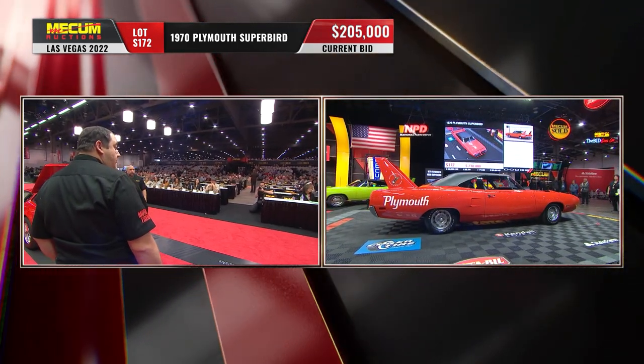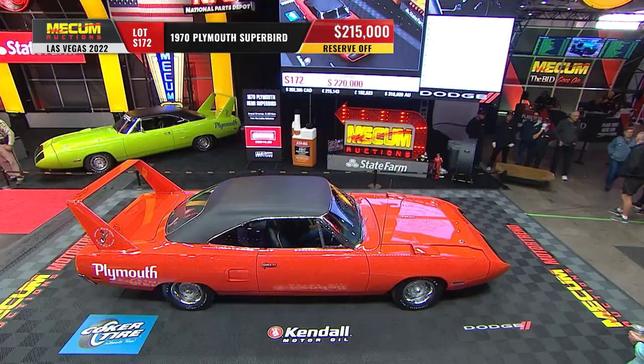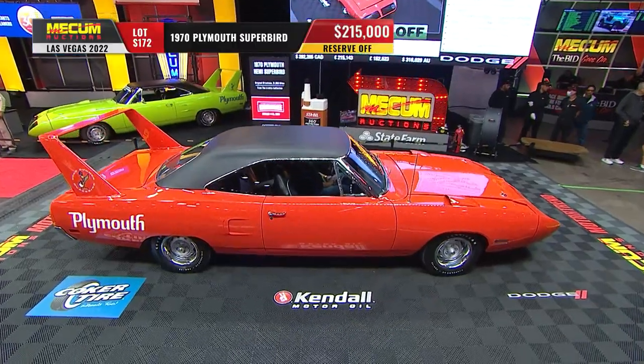We've seen these trade a bit lower, but as soon as I saw this, and I previewed this a little bit earlier in the day, the presentation of this car and the restoration of it is going to demand a higher price. And it has. We're at $215,000. See where it ends up.